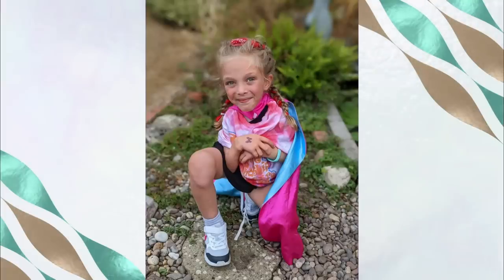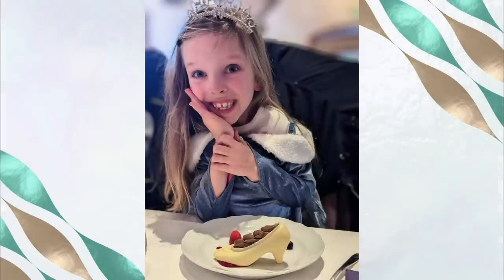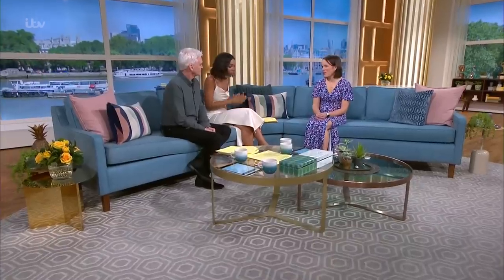Now age 9, Isla is proving that her day-to-day challenges won't stop her bringing happiness to those around her. And her mum, Nicky, is with us now to tell the family's story. Good morning to you both, all of you.